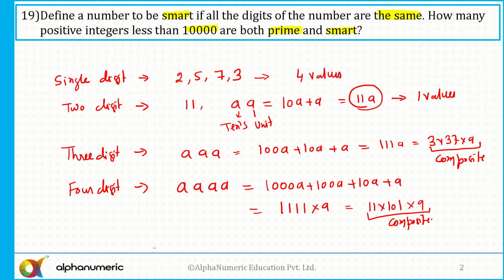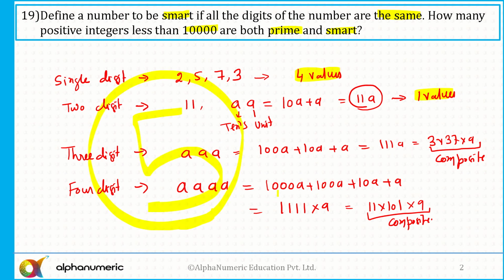Since we need to find the answer for numbers less than 10,000, it can be either single digit, 2 digit, 3 digit or 4 digit. So what is the total number of solutions? 4 here and 1 here. So the correct answer for this question is 5. I hope that it is clear. It's a very simple question, not very difficult. Such types of questions usually come in the CAT, which don't need any hi-fi funda.